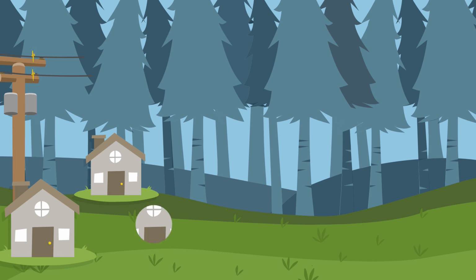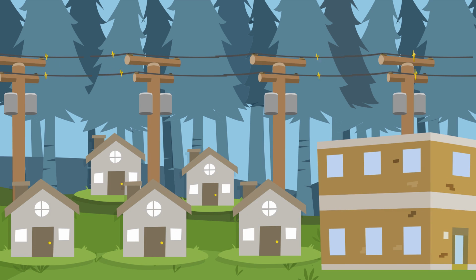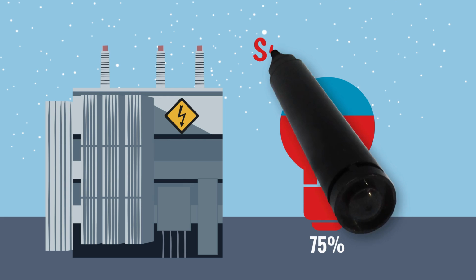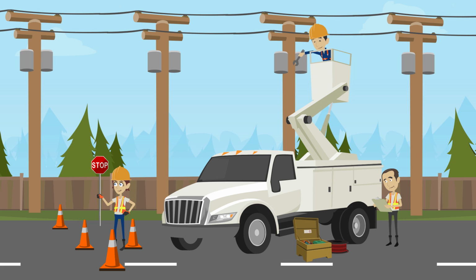PUD3 has been able to sustain very slow growth over the past several years, but we're beginning to experience increased growth in new service applications for residential and commercial services, commercial and industrial load. That growth will threaten the reliability of some of our substations, which are already at or near capacity. We can't keep operating as usual. Adding new load to the system without upgrading the substations is irresponsible and not possible.